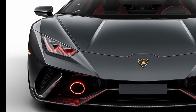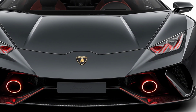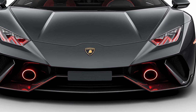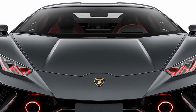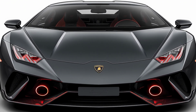Its exterior merges coupe and crossover worlds with electric futurism. Its performance numbers are jaw-dropping but grounded in smart engineering and dynamic control. And its interior redefines luxury with sustainable elegance. If Lamborghini pulls this off, it might just rewrite the rulebook for what a luxury electric vehicle can be.